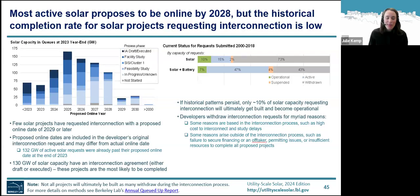Similar to hybrids, this is just an overview, a sample of the information we have about solar and interconnection queues. For more information, you can visit emp.lbl.gov/queues.